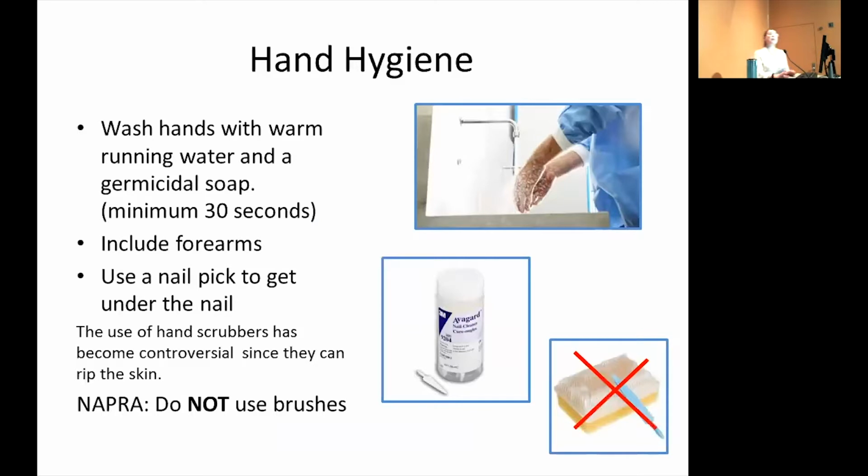So once you've done all that, you're going to step over the line of demarcation into what we call the clean side of the ante room. And on this side, you're going to perform your hand hygiene. So there's a few new things coming out of NAPRA. The first thing is that you're going to wash your hands with warm running water and germicidal soap for a minimum of 30 seconds. So it's 30 to 45 seconds.